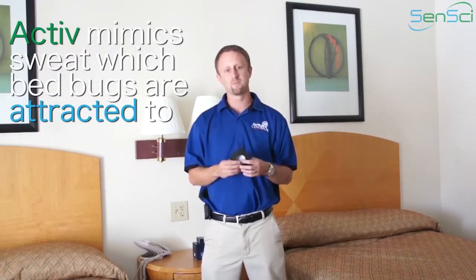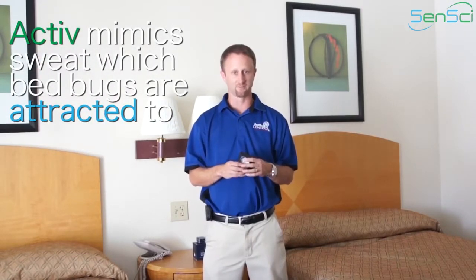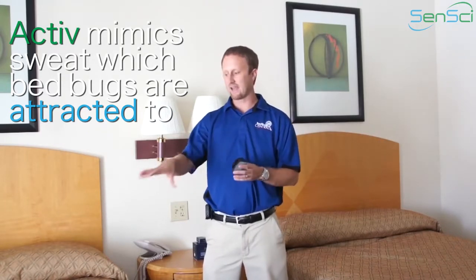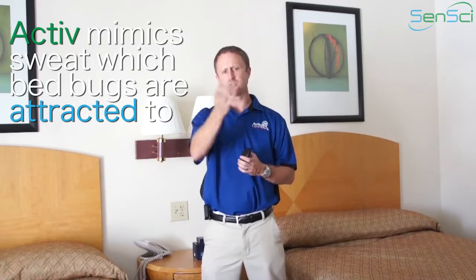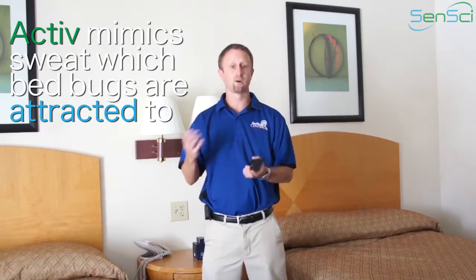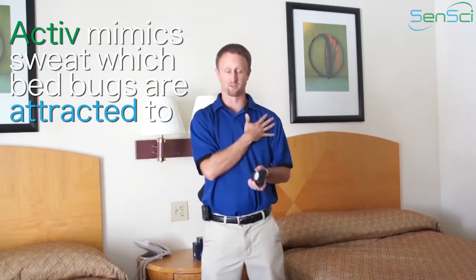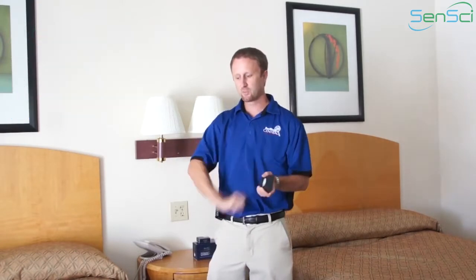Remember that the lure mimics chemicals on the surface of the skin, and the analogy I use is a sweaty shirt. If you had 8 bed bugs in this bed, and you took a sweaty shirt, and we know bed bugs are attracted to sweaty shirts, that research has been done because there are chemicals from the surface of the skin on that shirt, and you put that shirt underneath the bed. How long would it take for you to find a bed bug on that shirt? 24 hours? 72 hours? 1 week?